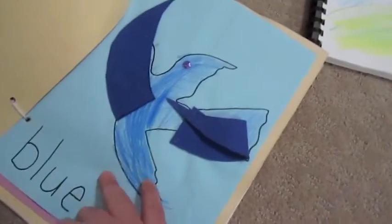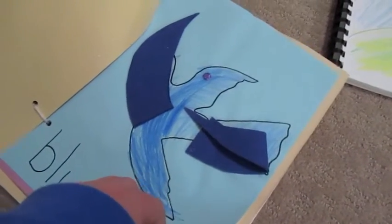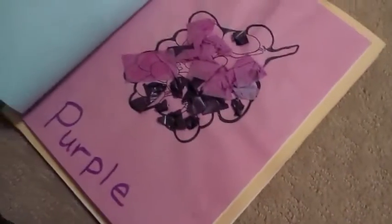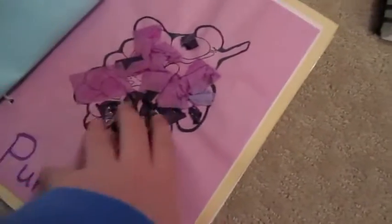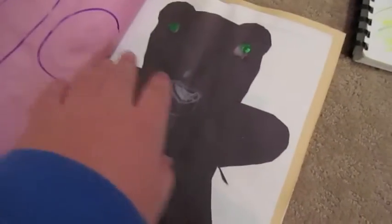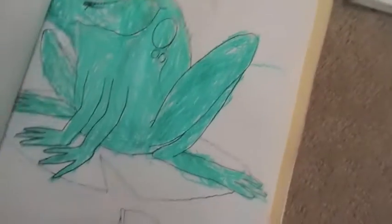This is blue, color blue. With that bird, it's like, kill me, kill me. And then this is purple. And then I guess that's black with that crazy bear looking. And then there's green. For some reason the frog has weird seeds or something for eyes. I don't know, preschool stuff is weird. And then there's yellow for the sun.